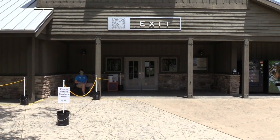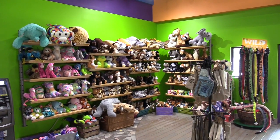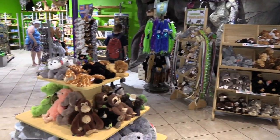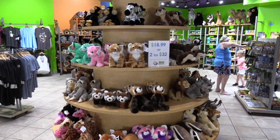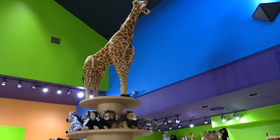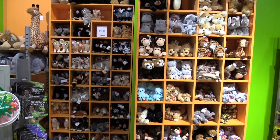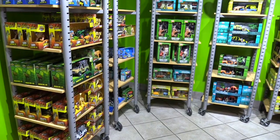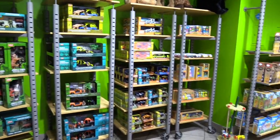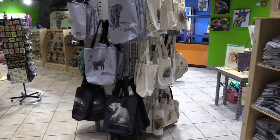Alright, so we exit through Knoxville Zoo shop, which is where I got my hat this morning. Alright, so this gift shop has a little bit of everything from plush, lots of plush. Different sizes, lots more. These are $18.99 or 2 for $32. You get this great giant giraffe right up here. Not sure his price. You got lots of other ones. These are all $10.99. You have lots of play sets. You have lots of different shirts, bags.